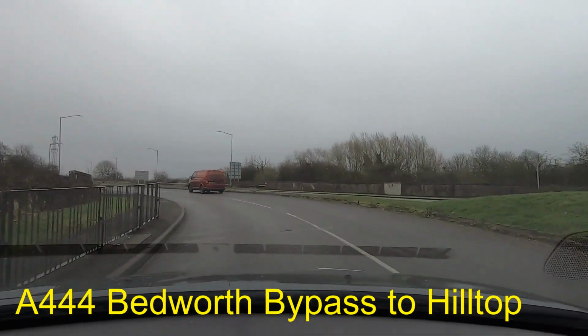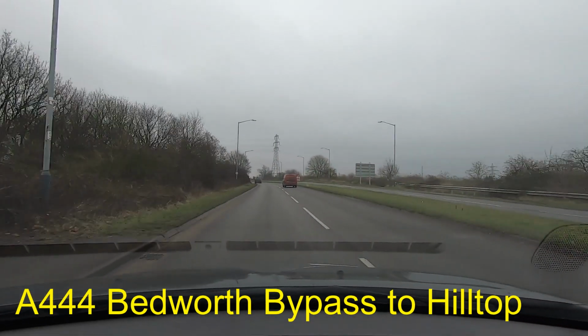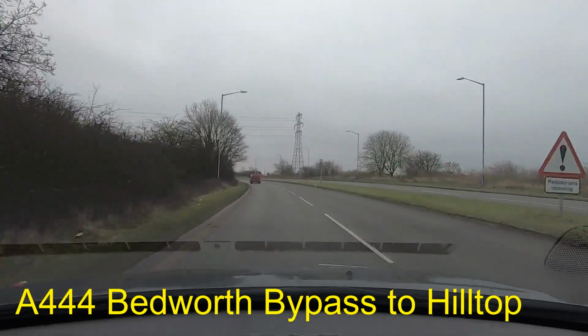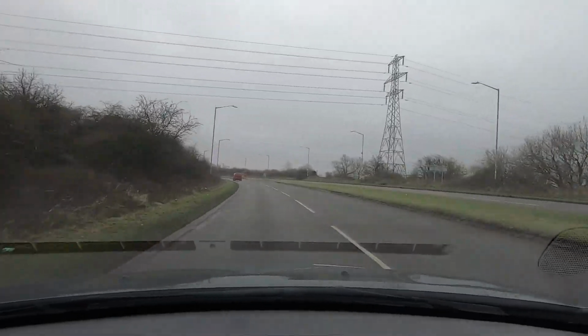The key is then, once you're in your lane, stay in your lane and let the roundabout take you off. The lanes on the roundabout take you off the roundabout. Okay, I said roundabout quite a lot in there, but there it is.